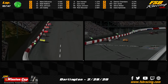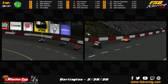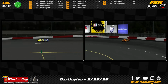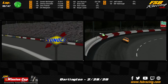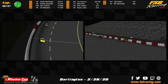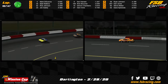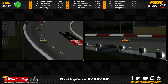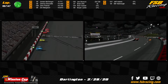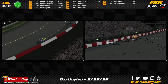And Dan Irvine dropping low to let traffic by. We got chatter and 31 of Brad Otto, I think, was talking about pitting there. Yeah, he's 4 laps down. And Brad's going to do what he does when he knows he's in this position. Try to stay out of the way, especially the leaders. He will sacrifice, as he has done, U.S. Marine.